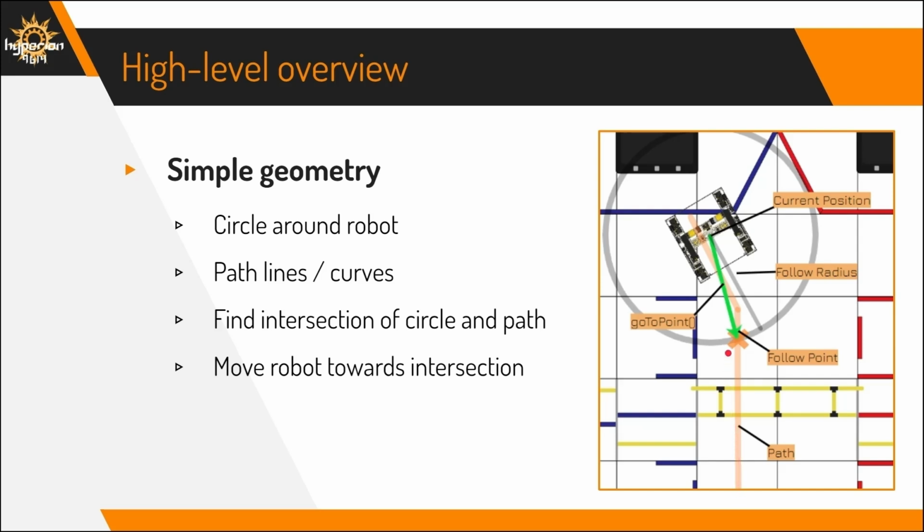Then you find the intersection between the circle and the path, which is called the follow point. And finally, you make the robot drive towards that follow point every loop, which means that the follow point will gradually move along the path, and the robot will always keep following that follow point.